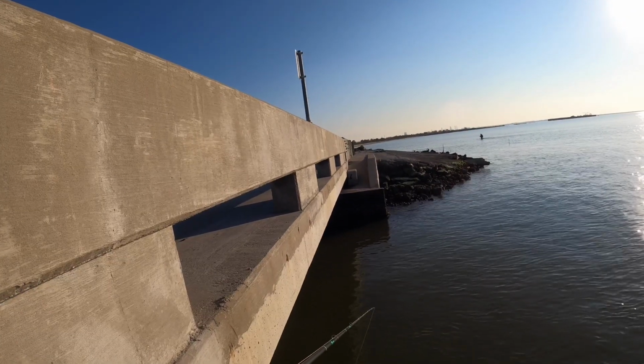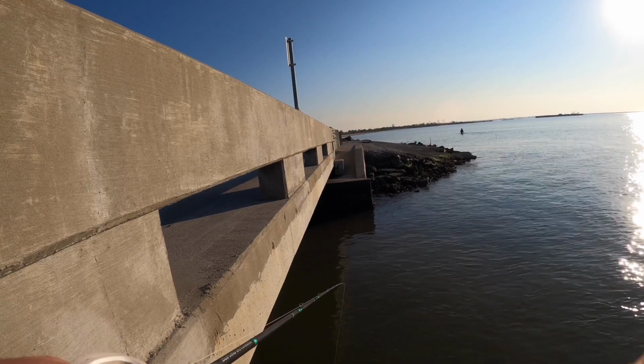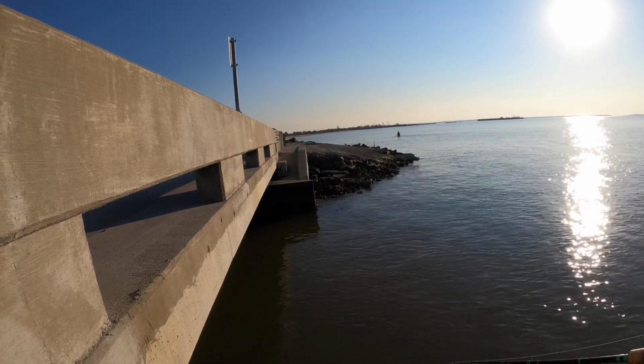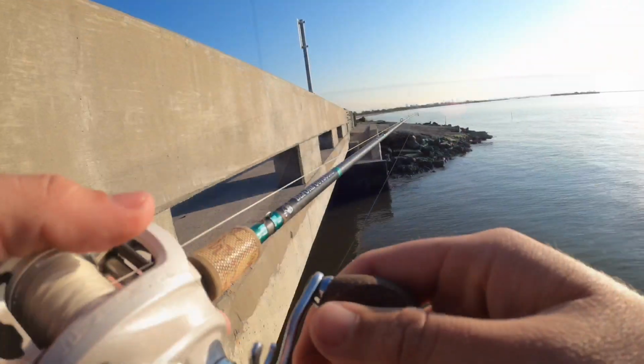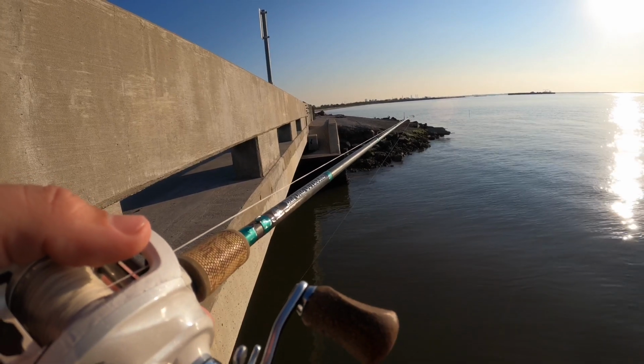All right, so all I'm doing is I got, like I said, a single drop rig with like a 1/2 ounce weight and then a little hook. I think there's another one on it. No, maybe not. Just dropping it up under this bridge. And it does get snagged quite often. Pull it out and retry. Guys, I'm getting bit again here.